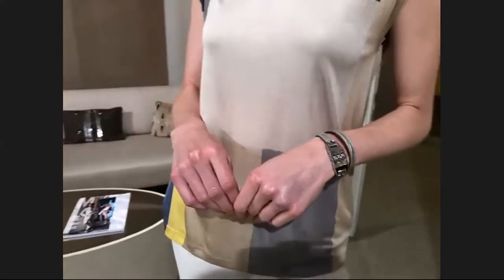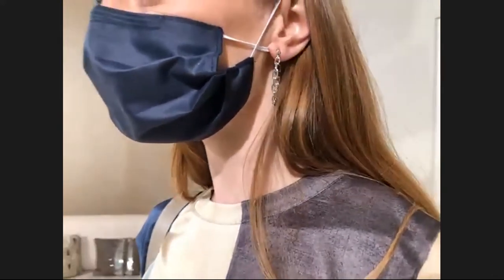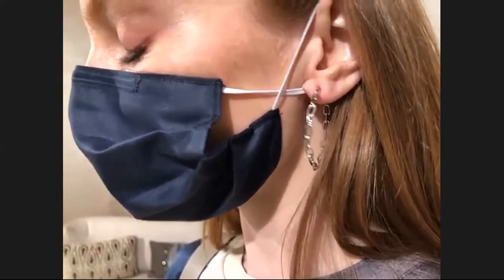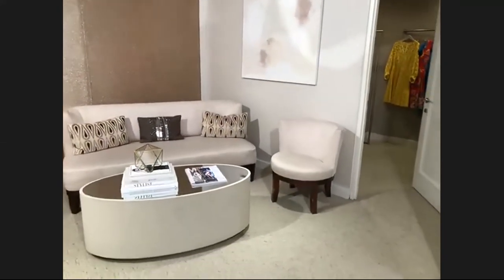Really, really unique. And then on the earrings, we've got Walters Faith, which is a new collection for us in a bunch of our stores across the country. And these are sterling silver. We also have them in 18 karat rose gold. Hoops are so big right now, and this is a great earring. So fun.